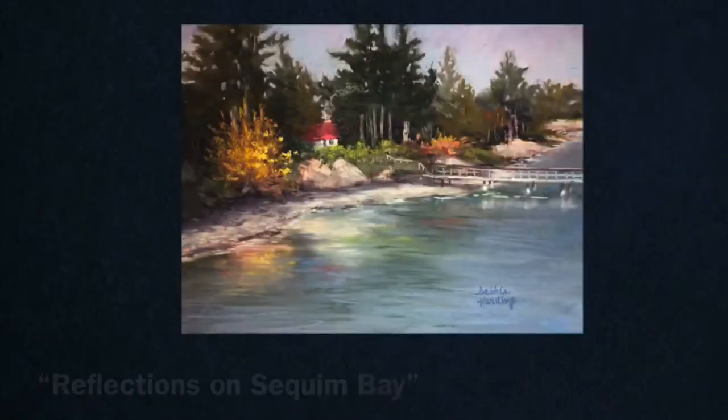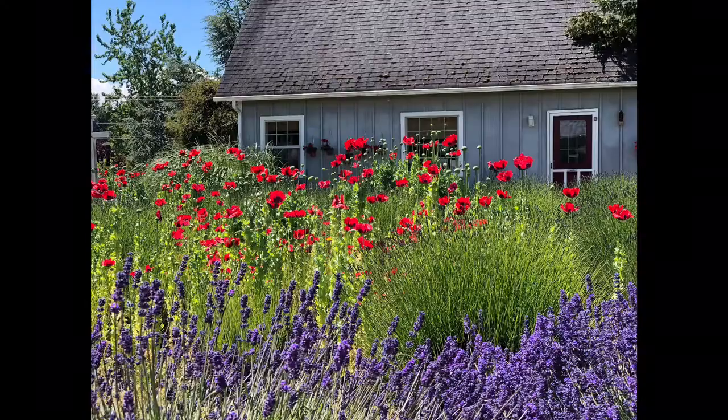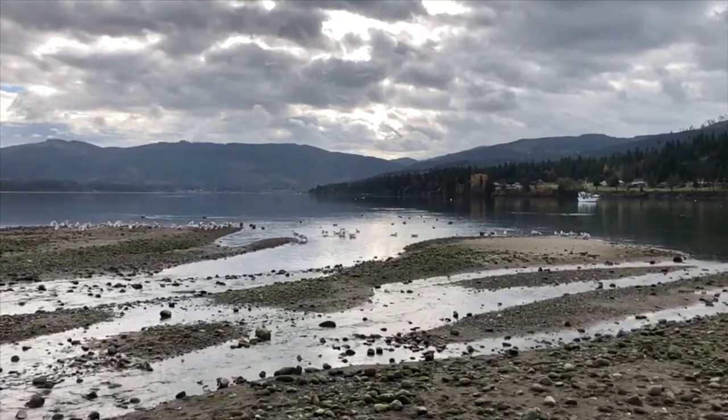A lot of what I painted at first, I did just on my own, and then I decided to start inviting people to come with me. So I not only took my pastel class on various locations in the Sequim area, but I also would just open up and invite other artists to come with me, and had not only pastel artists, but sometimes a watercolor artist or an oil painter, and we just had a lovely time painting together.